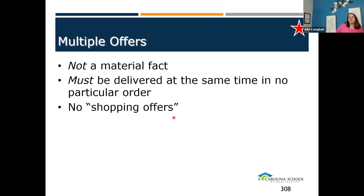Multiple offers need to be delivered at the same time in no particular order. I cannot favor one offer over another. It's not like we can look at the seller and say, this is the highest priced offer, let's talk about this one, and then we'll look at the other three. If I have four in my hand, when I'm discussing with the seller, we need to discuss all four. And I cannot favor one offer over the other.